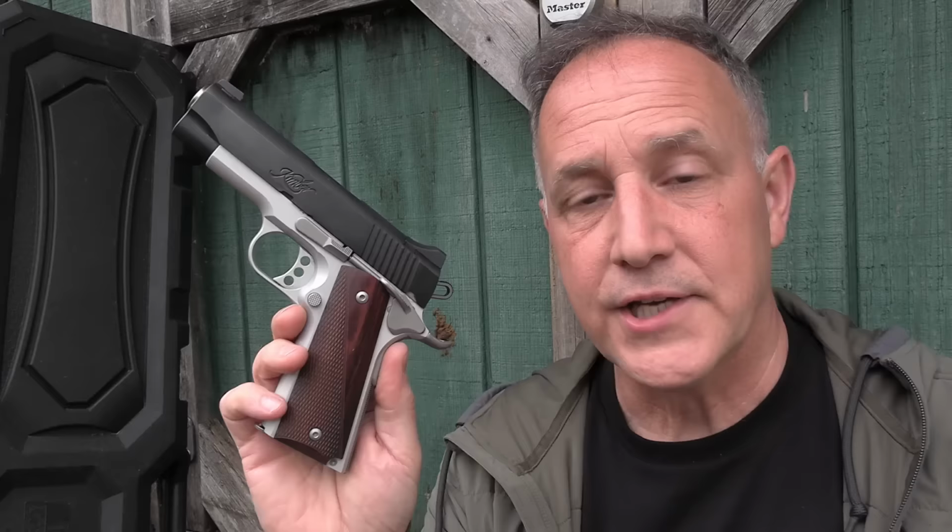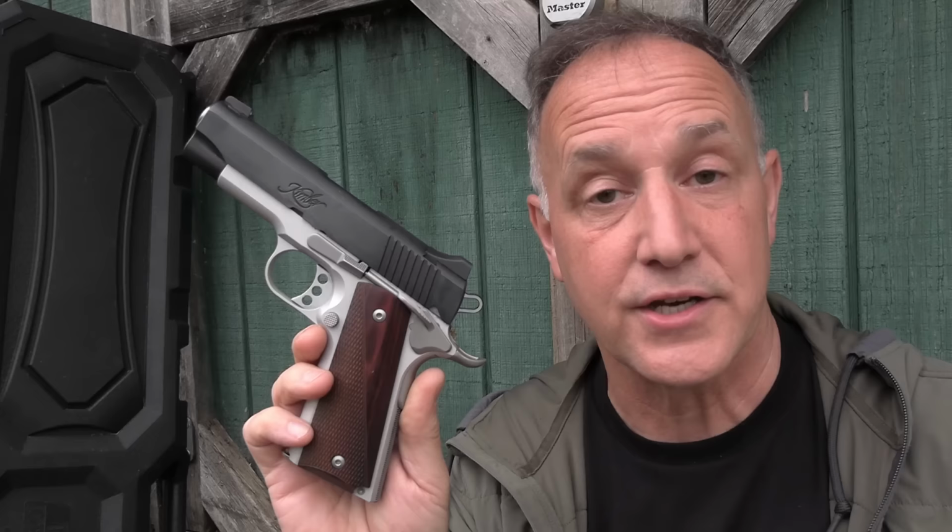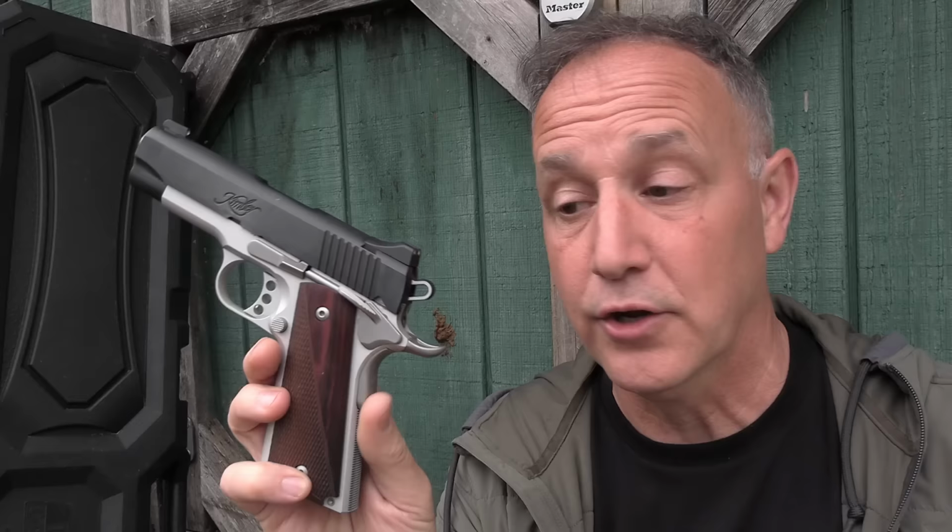Today we're gonna take a look at the Kimber Pro Carry 2. Now this is a shortened version of the 1911. There's a lot of different upgrades on these handguns, and there's a lot of different companies that make 1911s. Some of these have become synonymous with just the design, including the high ride beaver tail, the extended safeties, and different things.